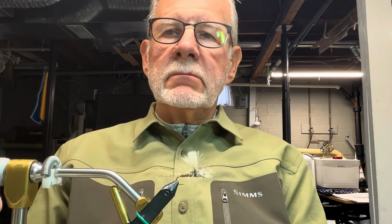These brown drakes are known to be a cool water insect as well as a true cold water insect, and sometimes prefer some marl or detritus on the bottom. But in the meantime, we have fish to catch.